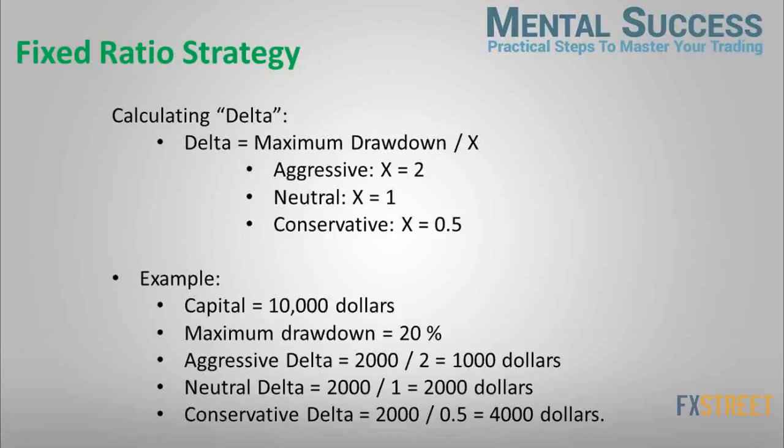Let's take an example to reveal this. The higher the number we choose represents aggressiveness, and to be more conservative, we would have to lower that number. So, if our maximum drawdown of a $10,000 capital is 20%, that would equal $2,000, then to be neutral, we would calculate delta as follows. Delta would equal $2,000 by 1. This would equal $2,000. Then, when our account grows by those $2,000, we would increase our position size by 1 lot. If we want to be aggressive, we would divide $2,000 by 2, and the result would be $1,000. And this means that once our account grows by $1,000, we increase our position size by 1 lot.